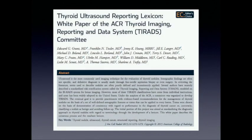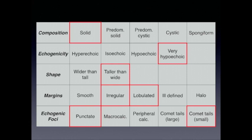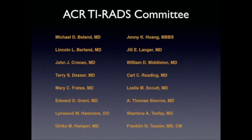The lexicon article, the front page is shown here, and this formed the basis of TI-RADS, again based very much on these same features. What we did was divide them into 5 categories: composition, echogenicity, shape, margins, and echogenic foci, and the ones I have outlined here in red are the ones that are most suspicious. Phase 3 was to develop ACR TI-RADS, which was our version of the risk stratification system, and I'm immensely grateful to all the people on my committee, several of whom are here with me today, who did a wonderful job in keeping me on the straight and narrow as this effort went along.